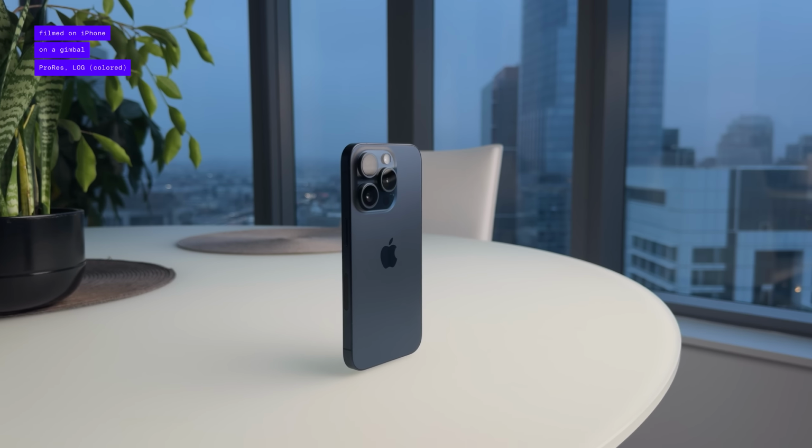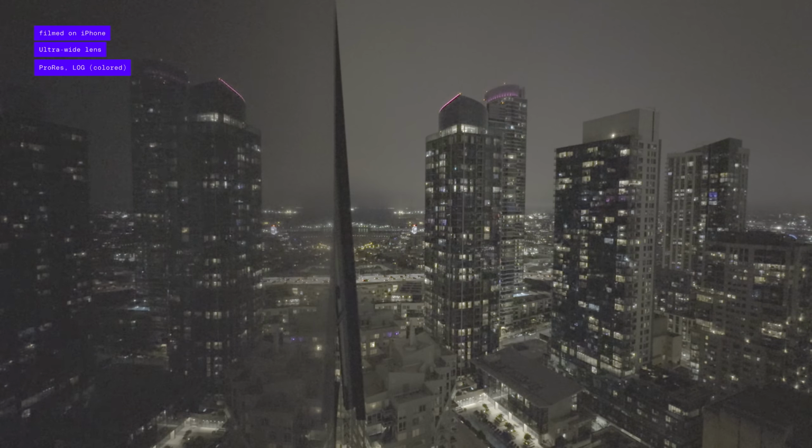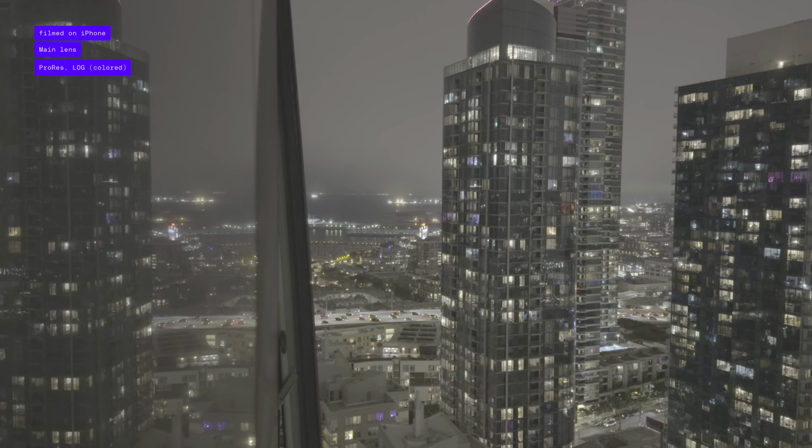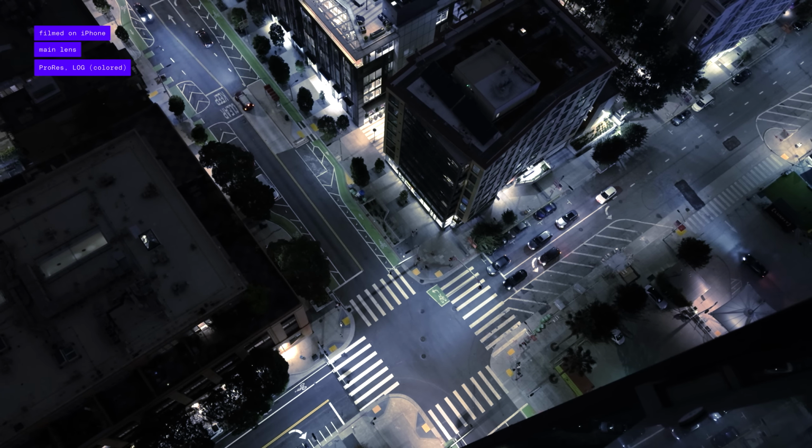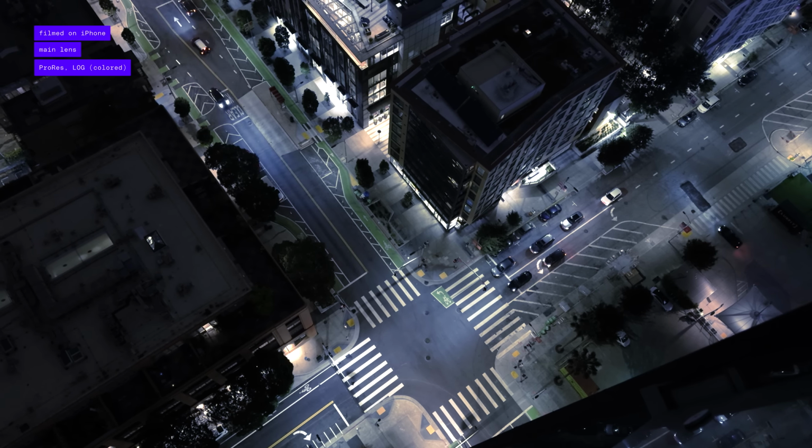And just to be clear, ProRes and log don't magically make your footage much better. You'll still get similar performance out of the cameras when it comes to things like noise, but having that flexibility to make your clips more you is awesome. And I think this is the part where I declare progress, but not the other pro word, professional.